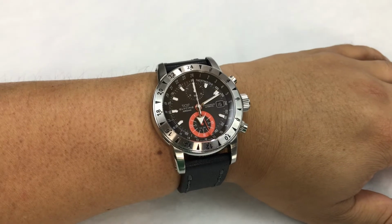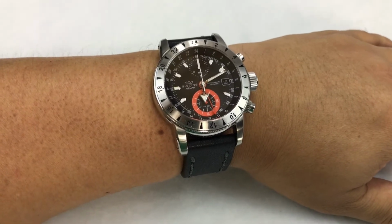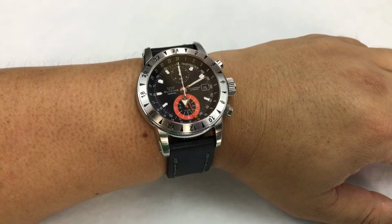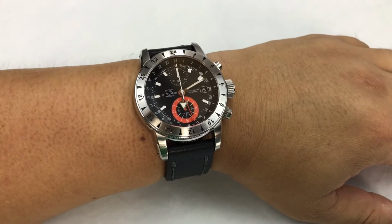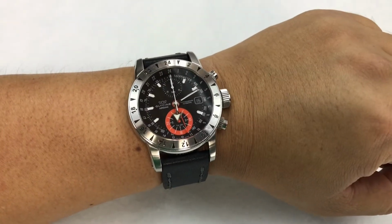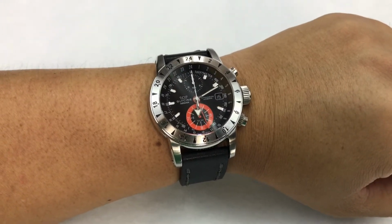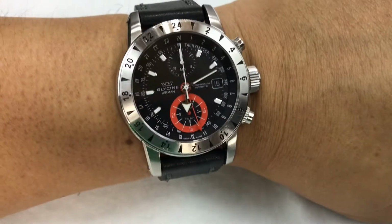I'll be honest, I looked at pictures of the blue Glycine and I was like, man, that looks great. But I've got some blue watches, and maybe it was just a little too bright. This one just kind of is a little bit more of a chameleon, a little more subtle, with just a little pokey in the nose with a little bit of orange. So I really like that. I mean, I hope you do too.